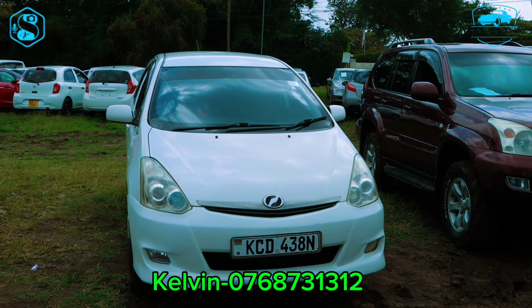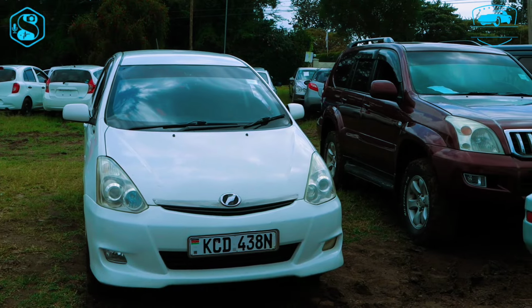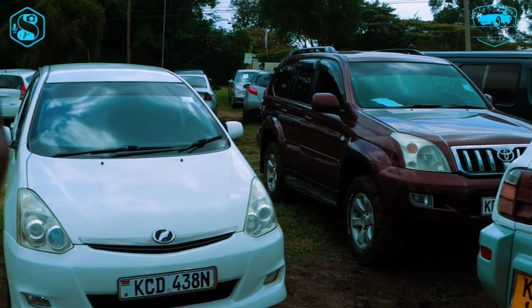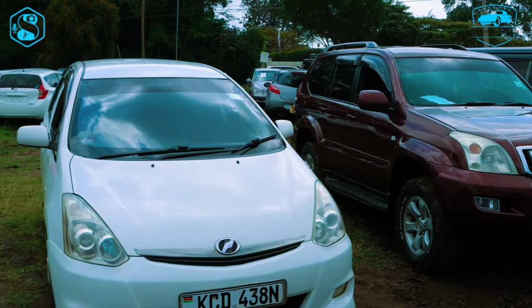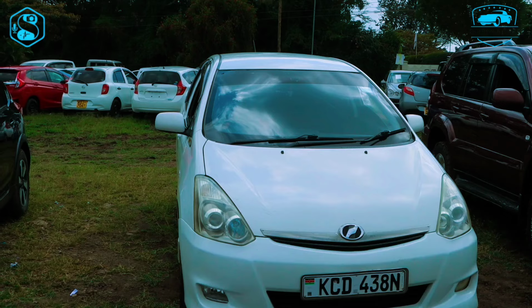So basically the price of this car is 750,000 Kenyan shillings, looking really nice, the vehicle registration number being KCD438N. Don't worry about the people who are passing by. Those are clients when you go to see cars on the ground as well.